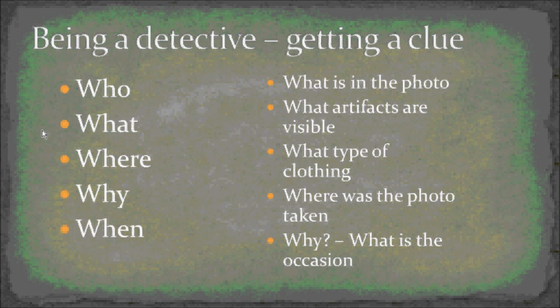What's in the photo? Take a look at artifacts. I was looking at a photo just a minute ago, and in the back, little tiny in the corner, was a telephone pole. It might not have been a telephone pole, it might have been a telegraph pole, it might have just been an electrical pole, but it gives you a kind of a time frame of the photo.